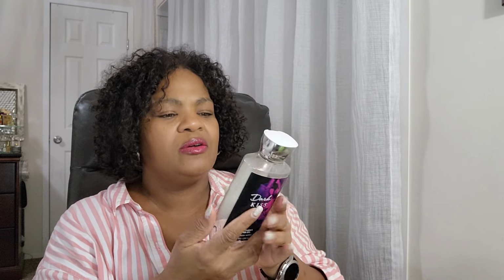Okay, so Dark Kiss Shower Gel. Enjoy this. This is Black Raspberry, Burgundy Rose, Bergamot Incense, Dark Vanilla Bean, Plum Musk. Dark Kiss is a beautiful scent. It's on the perfumey side.